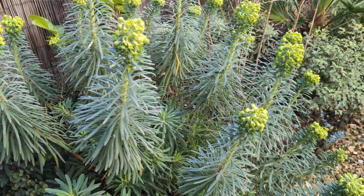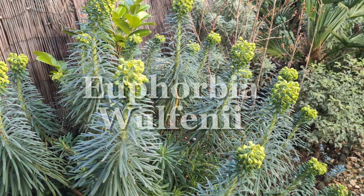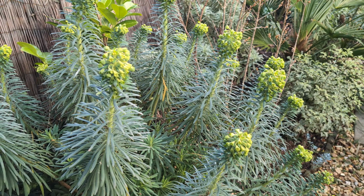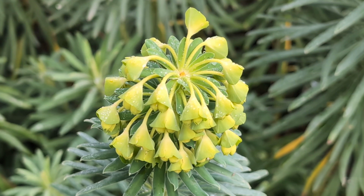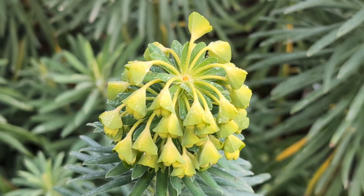Another plant that's untouched by this cold weather is my Euphorbia wolfenii. Such a fantastic plant, this, and it just takes anything that our winters can throw at it and just shakes it off with no problems at all.